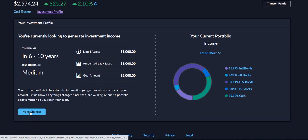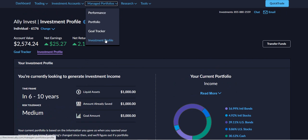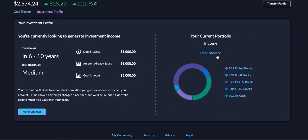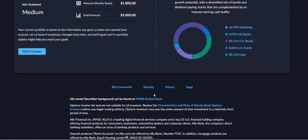Again, you can always make changes in your managed portfolio, even though you're not the one making the investment calls. You can tell them what you want either by the website or by calling them on the phone, and they will definitely go through everything you're looking to do. And over here, just so you can see your current portfolio income, if I choose the down arrow, it just gives you more information about that. And then you can click on these links as well just to see your pie chart.